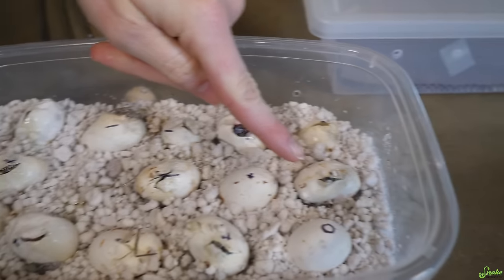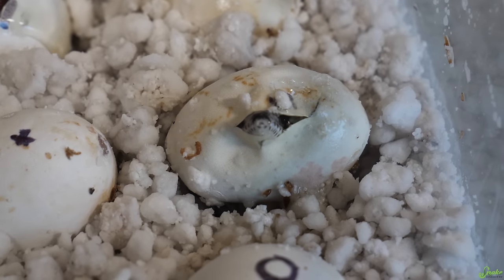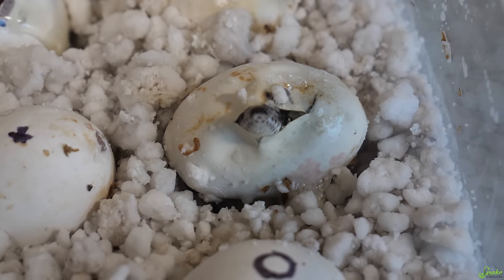Man, these babies are gonna be gorgeous. Oh, he just poked his face out. That was adorable. He just blew a bubble. Snap bubble. He blew another bubble.